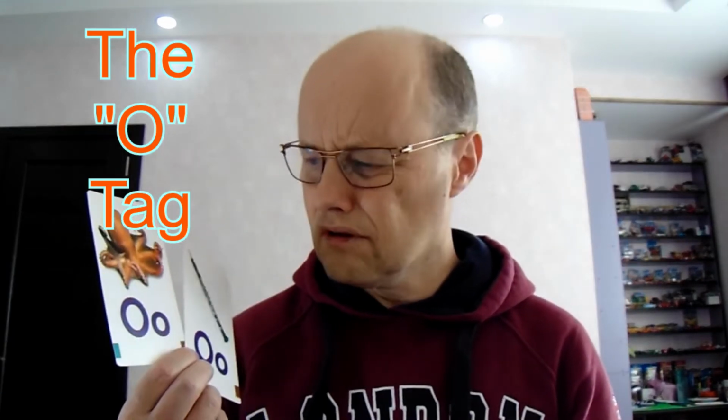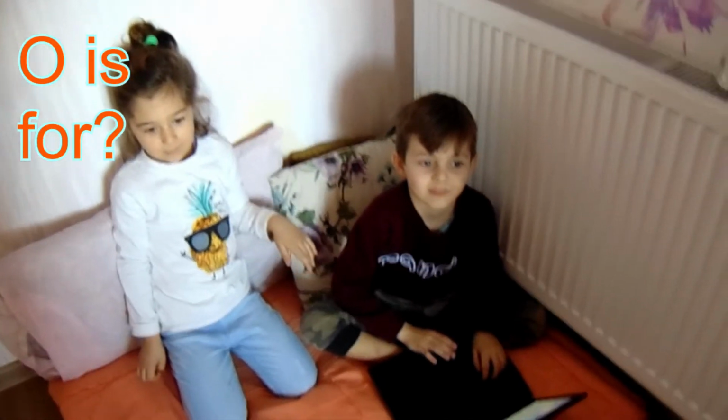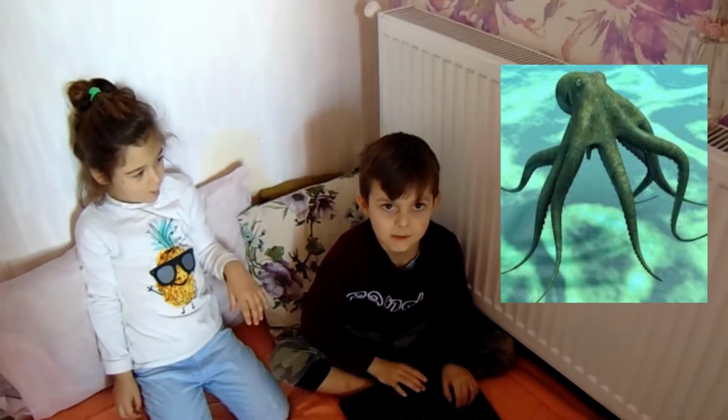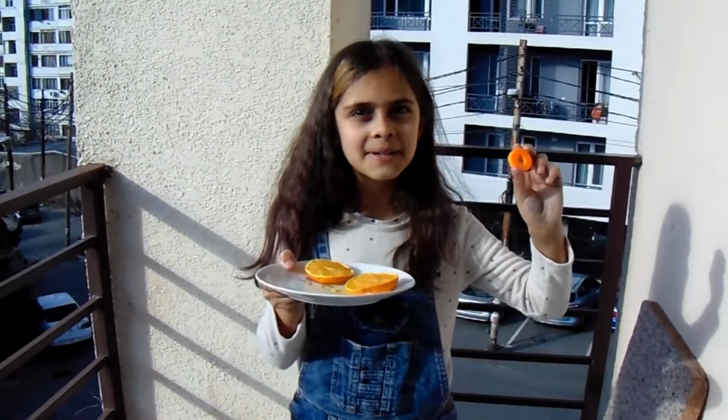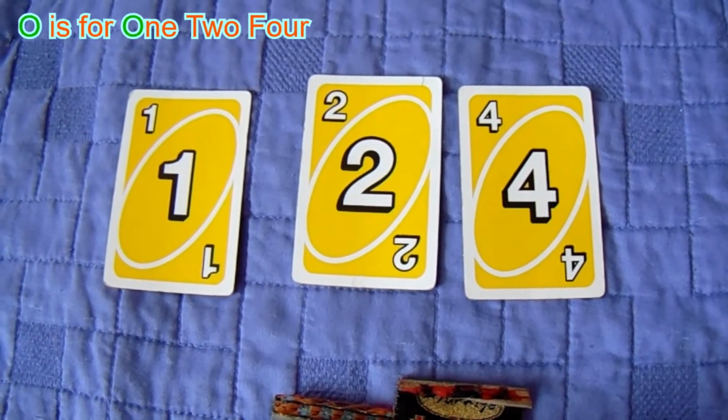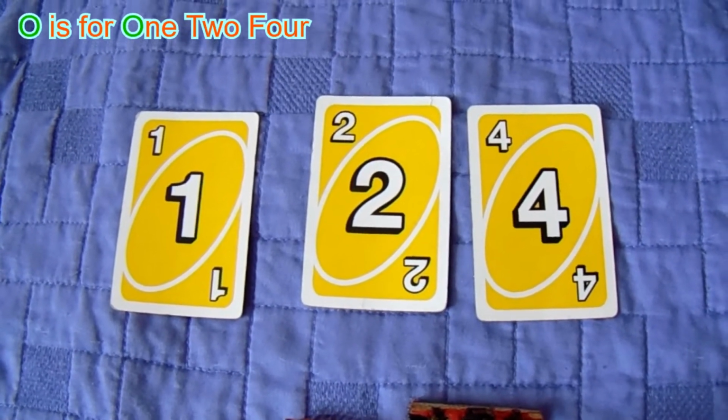Today I want to look at the O tag. What's O for? Here I've got octopus and oboe. I can't give you a question about that. O is for octopus. O is for orange. O is for 124.